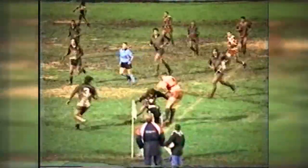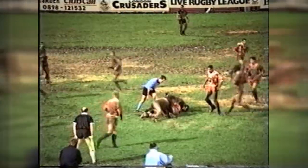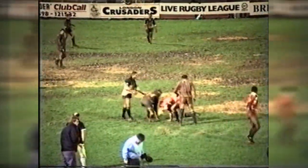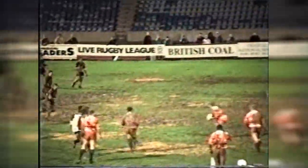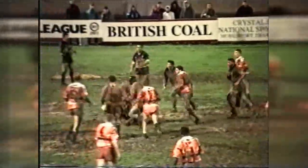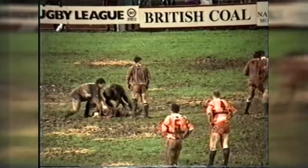Now is he going to bust through the Crusaders defence? He is. He beats two men. Moves in the outside. Now that looked like what Steve-O would call a swinging arm. If that wasn't a swinging arm, I don't know what was. Wayne Carter steps past the defence, tries to offload, but thinks better of it and keeps onto the ball.